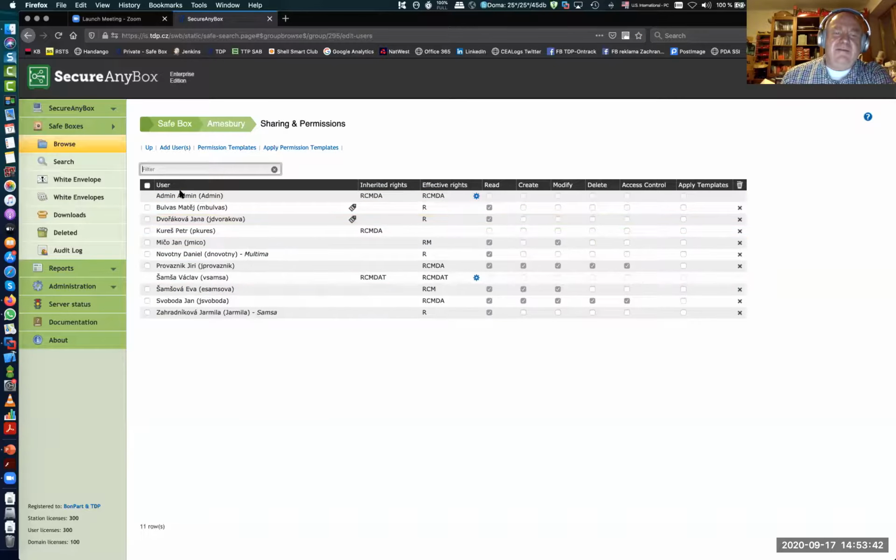When I visit another one, these are my colleagues from our company, and they all have access to the data. You see how strong their access rights are, what they can do with the data. They can read, create, modify, delete. So it works a little bit similar to a file system, but the important thing is different, because with a file system, that's about metadata.